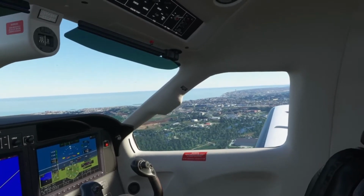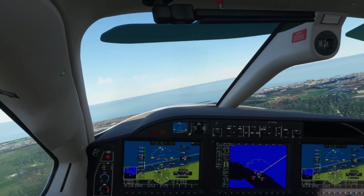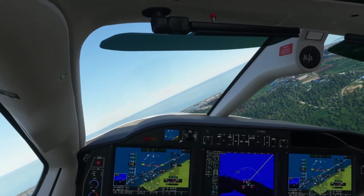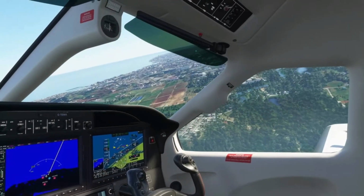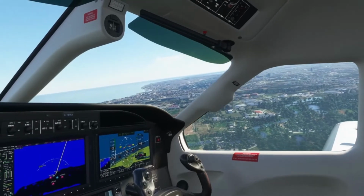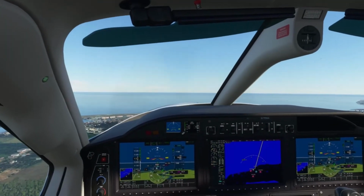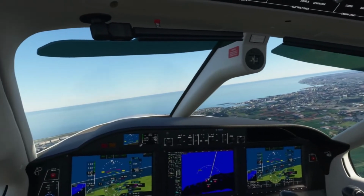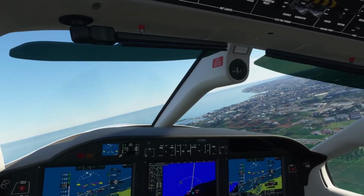But whatever the scenery looks like, the weather is spectacular. I'm up in Cambridge in the UK, as I say. It's February, and this weather looks pretty amazing in comparison to what I can see outside my window right here in the real world. It's lovely and warm, hardly a cloud in the sky. It's clearer down here, actually, than it was up in Naples. Lovely day for a bit of VFR flying.